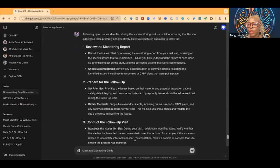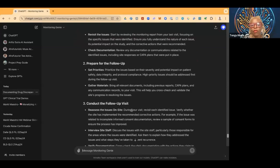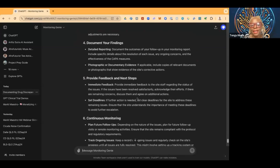I remember when I started over 20 years ago, when I would go to a site, I didn't know what I was doing, even after the training. Can you imagine having a tool like this that you can use on your phone and you can just ask questions so that you can get up to speed as quickly as possible? You no longer have to rely on waiting for somebody to train you, co-monitoring, all kinds of stuff. This is helpful. So this is how it tells you how to prepare for your site selection visit.